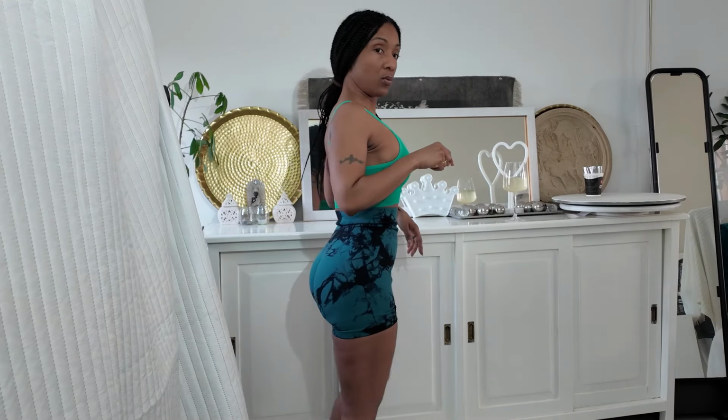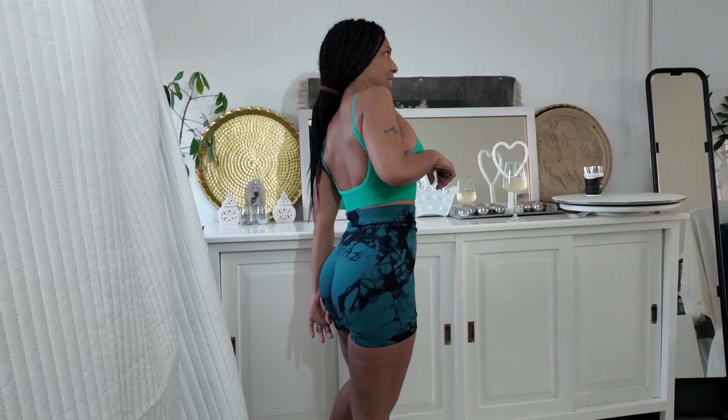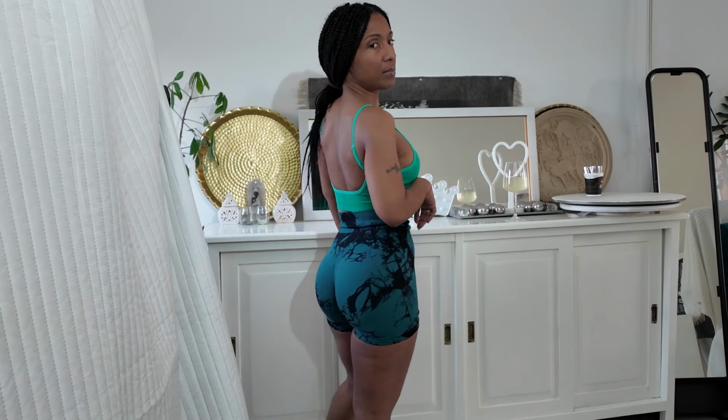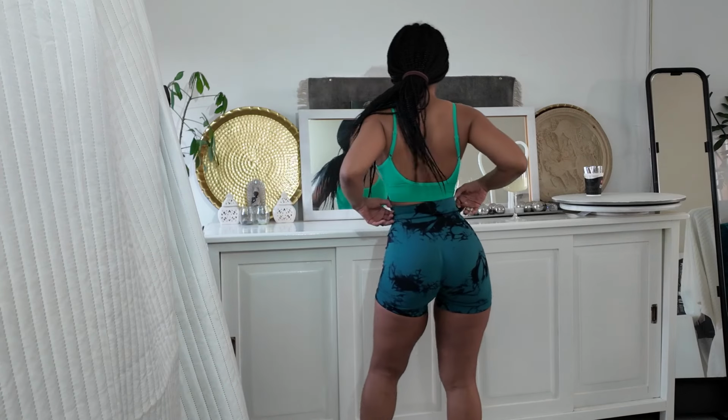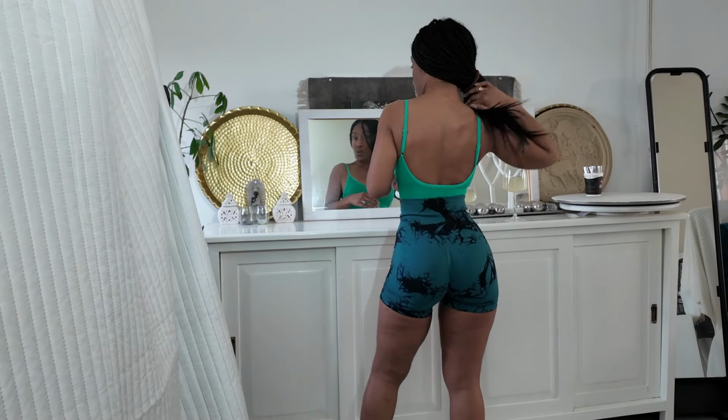It fits really nicely, I'm not gonna lie. It's comfortable. It feels a little bit looser than the long one I was wearing, but it makes sense because it's a different color. It's probably a different brand or whatever, but I am loving this. It's really cute.